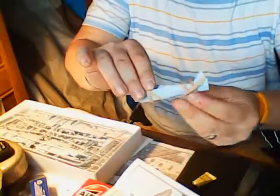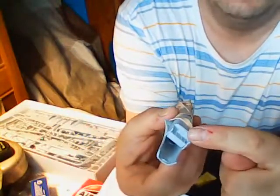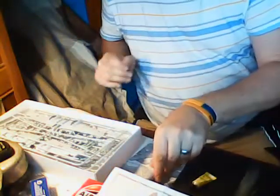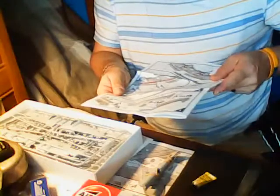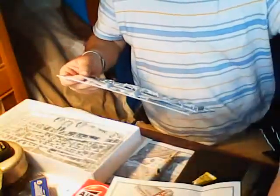Super. Right. Okay. So there we are, folks. There's the main body just put together. So we've just put in this part here, as you can see. Excuse my finger. This part here. So we'll leave that dry now. So the next stage, if I just start prepping for it, is the wings. Now, which wings do we need? We need this part here, I believe. So let's get the wings out.